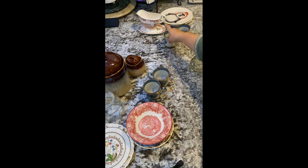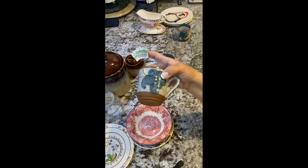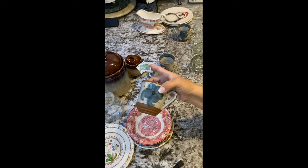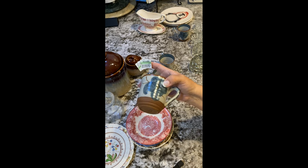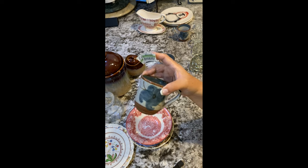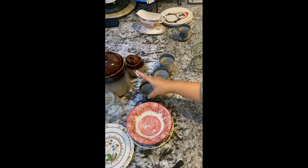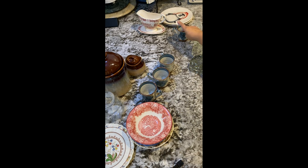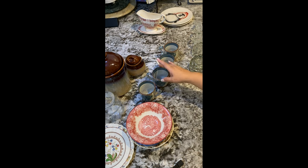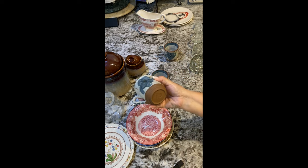What we found out is that these are vintage rare University of Victoria coffee cup mugs. And they sell for $20 a piece. So $20 a piece. I wish I could have found more. But anyway, we have the four. We're planning on selling them. And they are brand new, never been used.